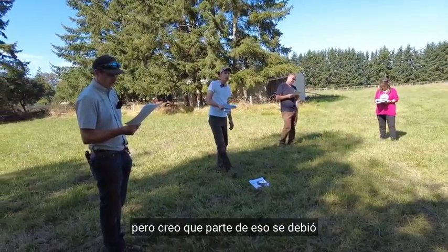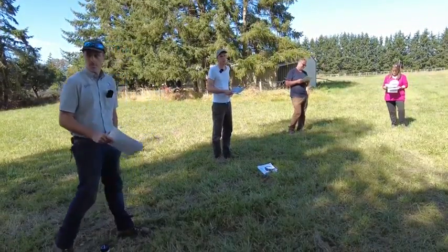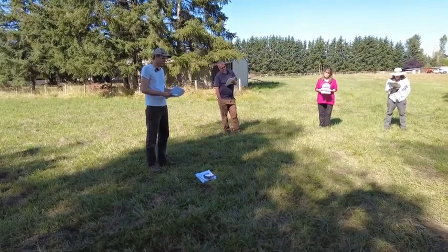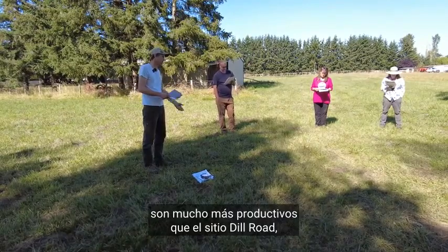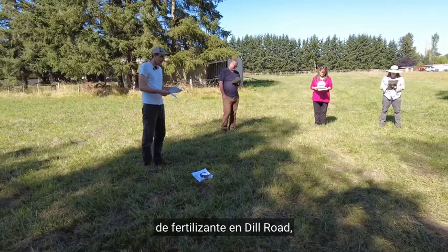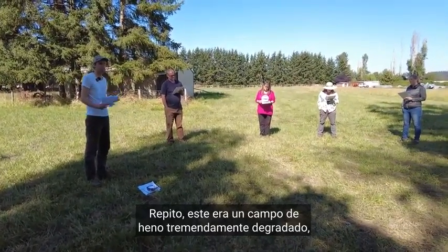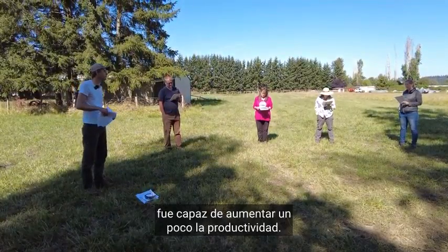Can't say for sure, but I think part of that might have been due to the drier conditions in 2021, being more moisture limited than nutrient limited. Also, both those sites are much more productive than the Dill Road site. If you look at the highest fertilizer rate on Dill Road in 2021, it starts to get close to those other two sites. So it was a really degraded hay field, but through that amendment we were able to increase some productivity.